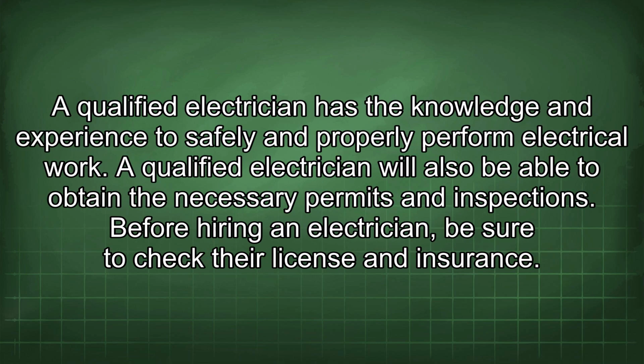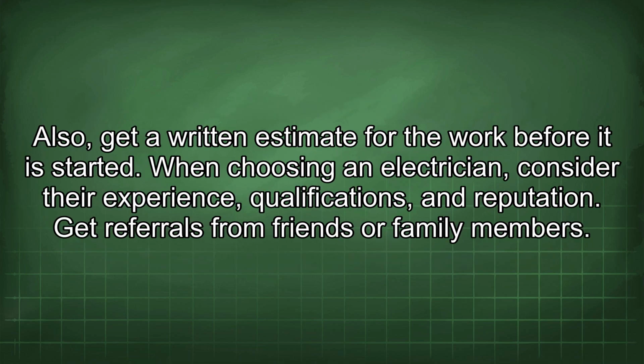Hiring a qualified electrician is important for any electrical work. A qualified electrician has the knowledge and experience to safely and properly perform electrical work. A qualified electrician will also be able to obtain the necessary permits and inspections. Before hiring an electrician, be sure to check their license and insurance. Also, get a written estimate for the work before it is started.